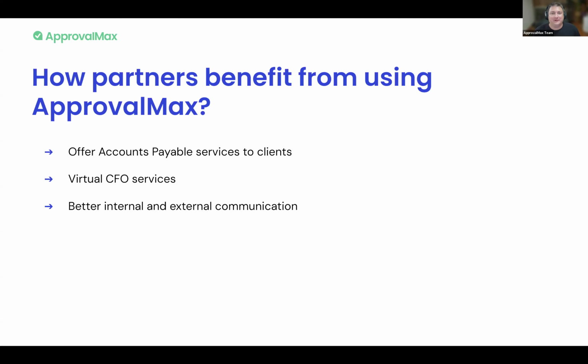And then I can see a third benefit for our partners, which is related to the other two, which is your professional indemnity. If you're offering either accounts payable services or virtual CFO services, you really want to be able to show that you're doing all the right things. The fact that you have an audit trail for every transaction, and in ApprovalMax you've got another feature, the workflow version history, where you can see all the changes that get made to workflows over time, it just covers you so much to show that you've done everything you can to prevent fraud or just errors. Because there are also mistakes that are just mistakes, but they can be quite costly mistakes.